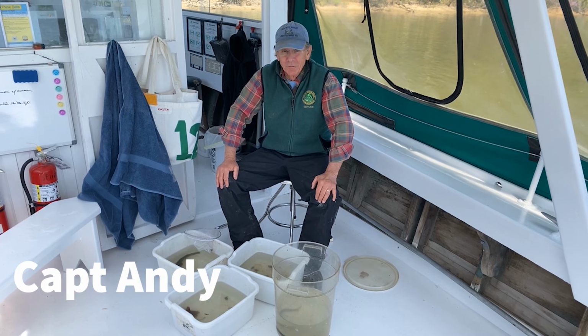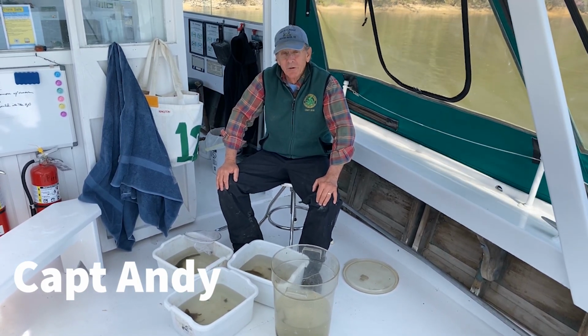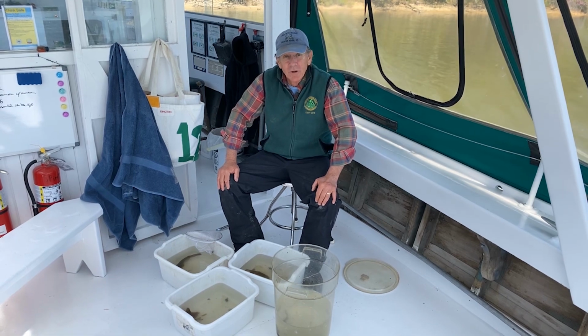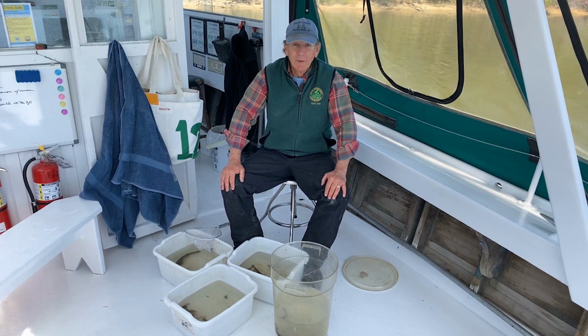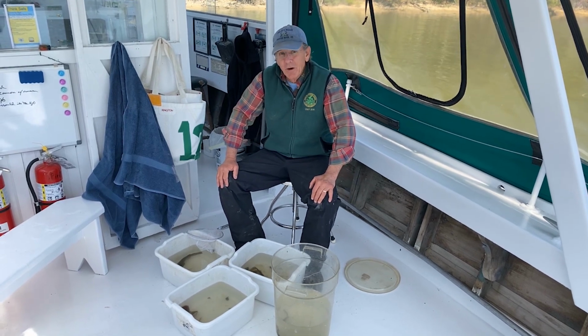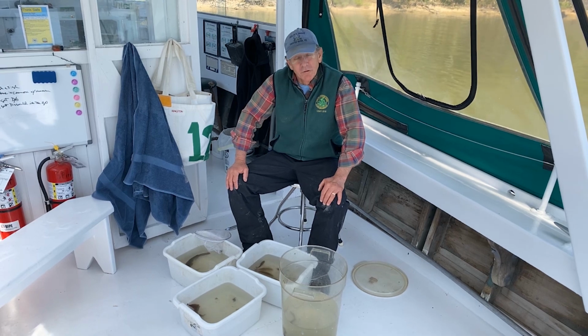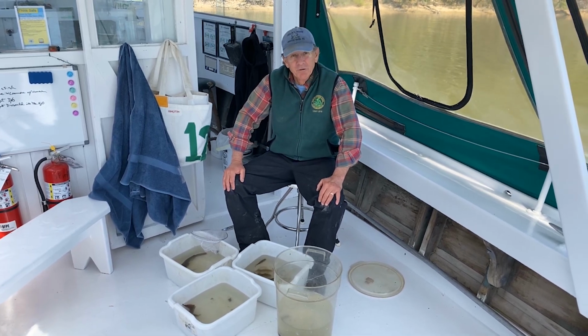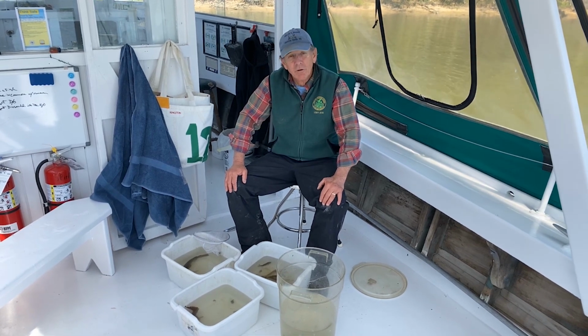Today we're on the vessel Spirit, and this morning I got up and went out on the Spirit and caught some fish that we would normally see in a regular Echo Hill Outdoor School Bay Studies class. And today my question for you is, what characteristics does a fish have to have to be classified in the animal kingdom as a fish? So let's take a look.